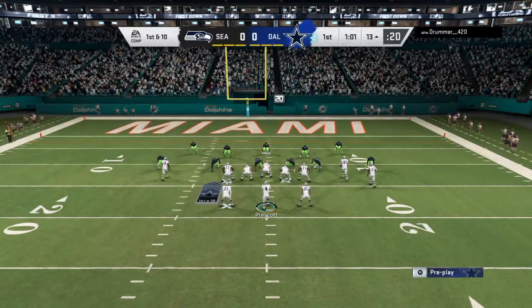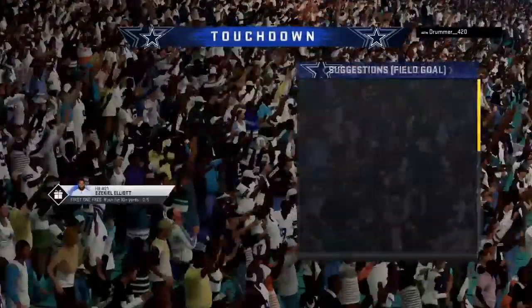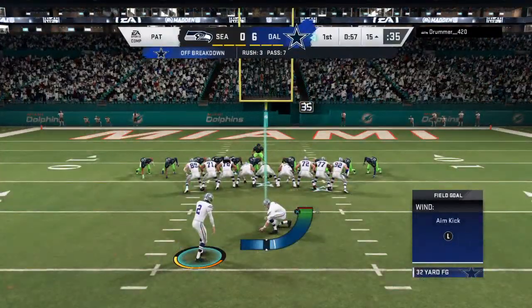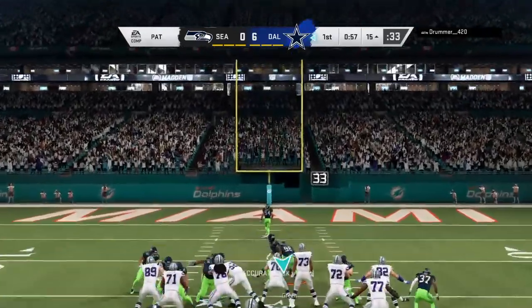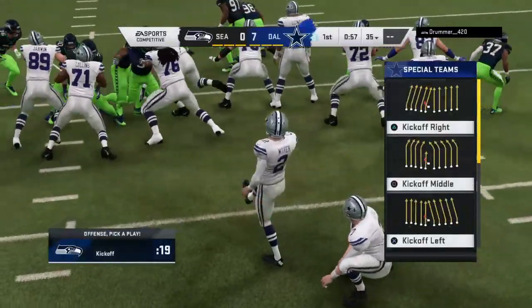Prescott going to come up 1st and 10. And he's 5 for 6 now throwing the ball on this. And he is into the end zone for a Cowboy touchdown. From 13 yards out. And they are able to strike first here on their opening drive. Extra point by Moore, up and good. And that makes the score 7-0.